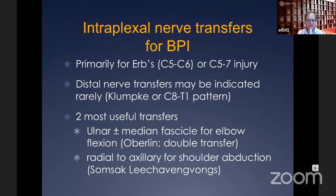Intraplexal nerve transfers are used primarily for upper trunk or C5, 6, 7 injuries. Distal nerve transfers may be indicated rarely in the very rare Klumpke or C8T1 pattern of injury. The most useful transfers are the Oberlin or double fascicular transfers for elbow flexion, and the radial to axillary transfer, a triceps motor branch to anterior division axillary nerve for deltoid function.